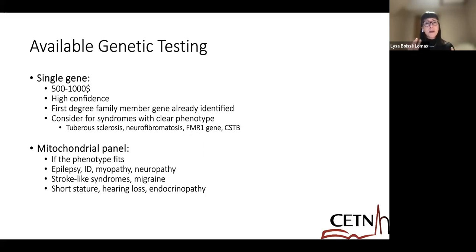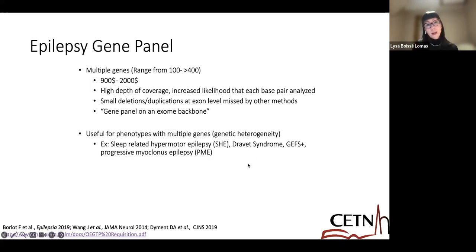I mentioned mitochondrial, and this is the only time I'm going to mention it. If the phenotype fits, it's a completely separate set of genetic testing, but be mindful that if someone fits that phenotype, the gene panel and CMA may be completely negative if they're in the mitochondrial group. So I'm most likely to order a CMA and an epilepsy gene panel. Depending on which panels you order, they range from 100 to over 400 genes, and the cost varies quite a bit.